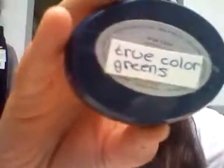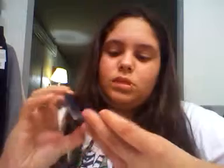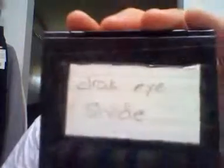First thing that I see is my Avon True Color Greens. And this is right there. Those are the true colors. There's a light green and a dark green. They have my dark eye shadow.